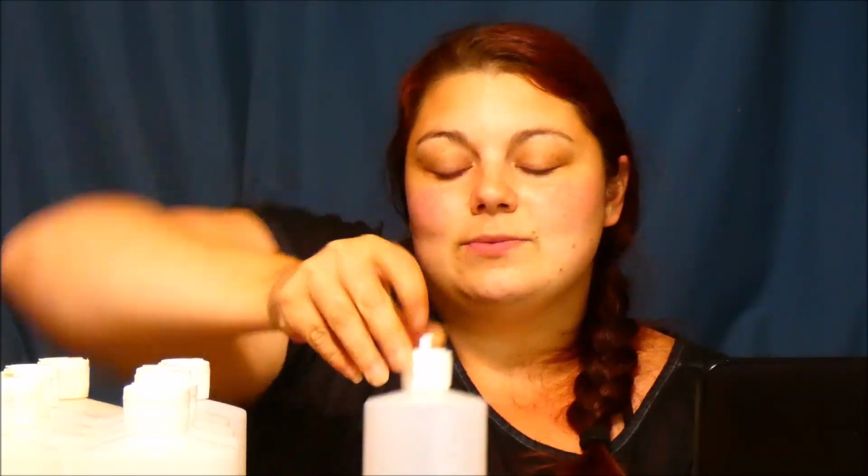Harvest. This one is nice and fun for fall. It's a little bit fruity, a little bit spicy, a little bit musky, but it's a nice, fun fall fragrance. The top note is fruity, middle note of floral, bottom is spice and musk.